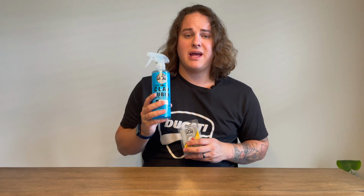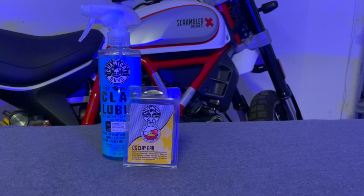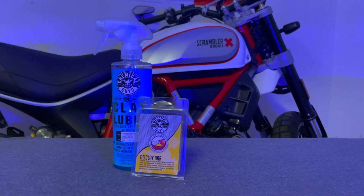After washing the car, it's going to be time for a good clay session, and so for that I got the OG clay bar. This is like their medium level clay bar. They have a soft and also a more aggressive one as well. It comes with the clay luber in a kit for $19.99.